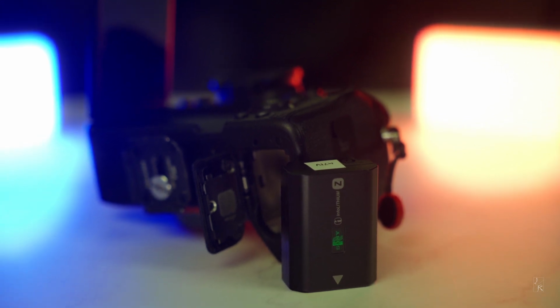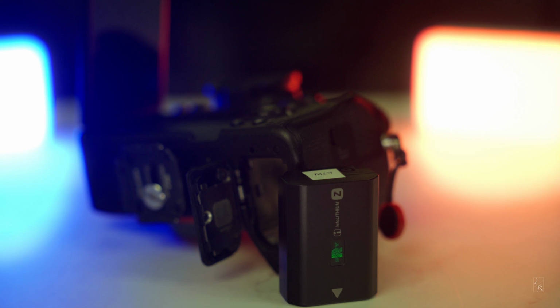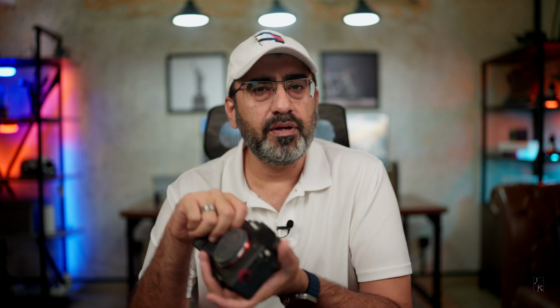You can take hundreds and hundreds of photographs all day long with this single battery, and it actually records for a longer period of time in 4K as well. You can easily get around 40-45 minutes of recording time with this battery. It can pretty much give you a whole day of usage if you are making some small shots. Now let's discuss some areas where this Sony A7IV can improve.